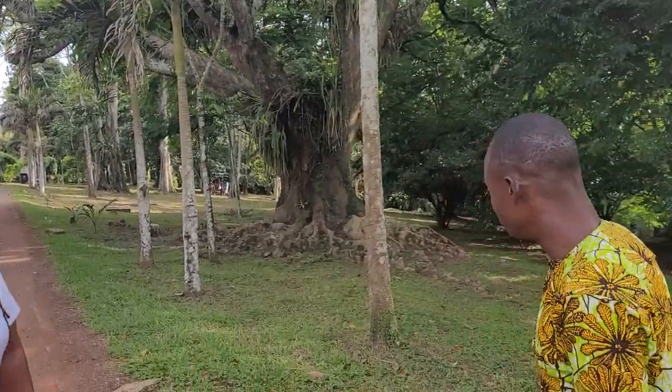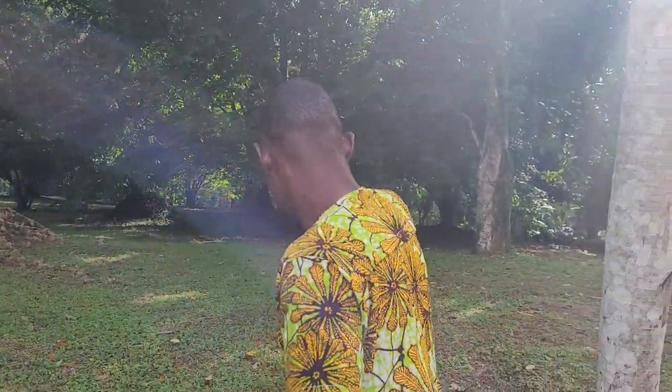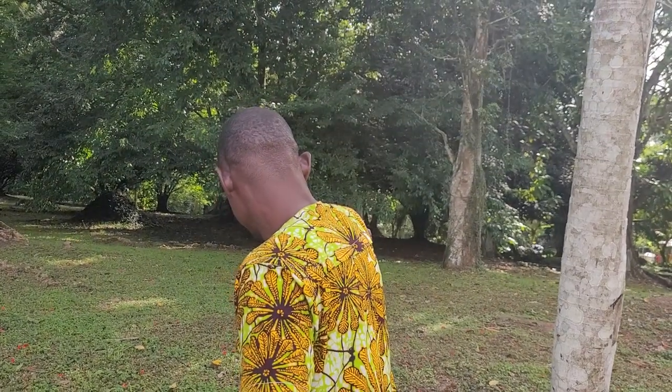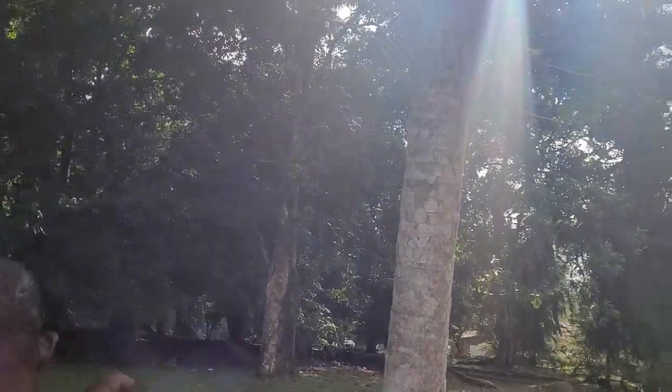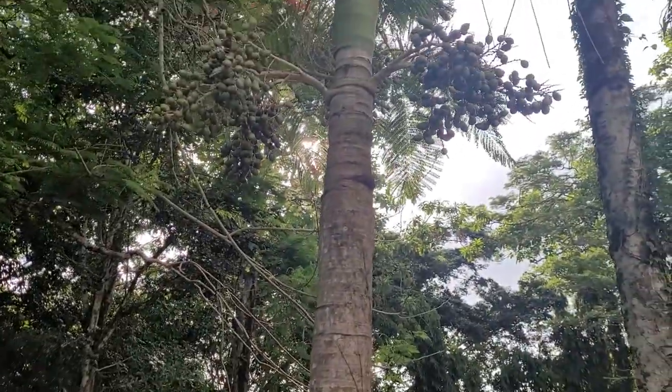Baobab. Baobab tree. Right straight ahead. There's one more there. Right there. The one with the red, I mean the wheat. Yeah, the wheat on it. That's the sleeping wheat. Okay. That is the tree, baobab.